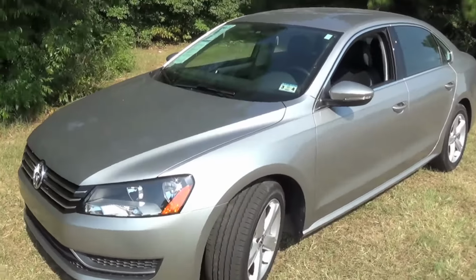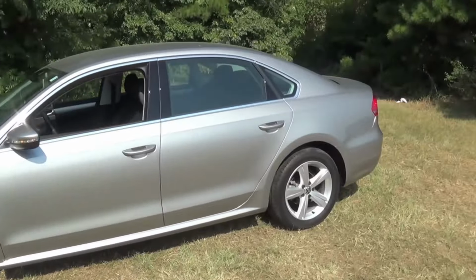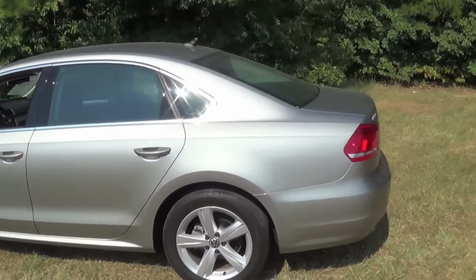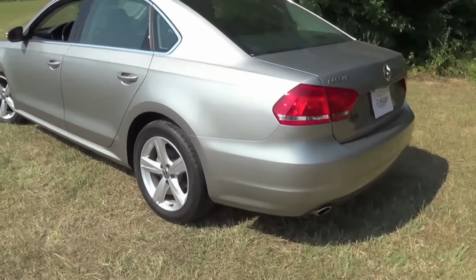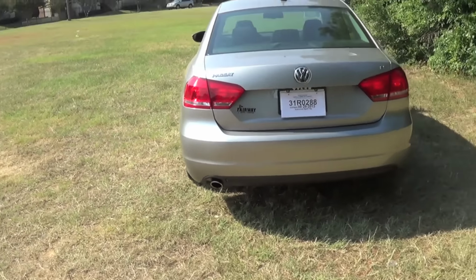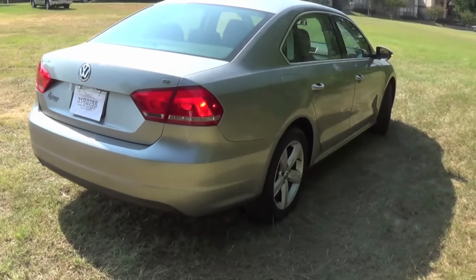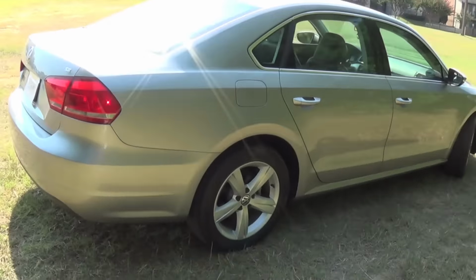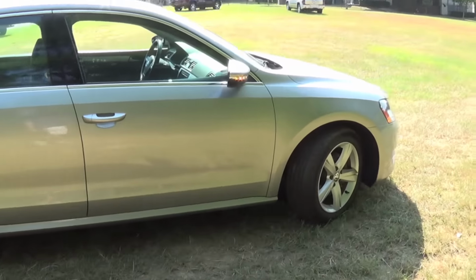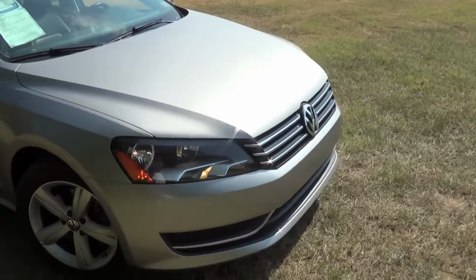Now, Volkswagen redesigned the all-new Passat for 2012 and gave it a much less aggressive and more laid-back stance. They almost kind of Americanized the car, which is definitely what they needed to do in order to sell in the American market, and it's obviously been working because Volkswagen has been selling countless numbers of these. I personally think the styling looks very nice. It's very conservative, yet still has that typical German and Volkswagen pop to it. So it works very well in my opinion.